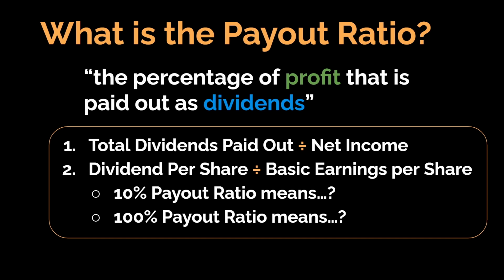When you think about Apple, Microsoft, or Nvidia, their payout ratio is low because they are still growing their businesses. A 100% payout ratio means the company is giving all of its profits to the shareholders as dividends. The lower the number, the better it is as a rule of thumb, because it means the dividend is sustainable going forward as they grow the dividend.